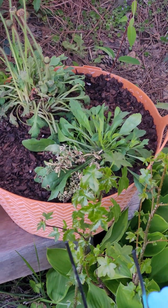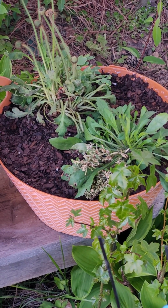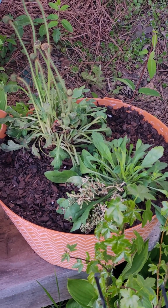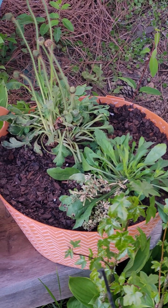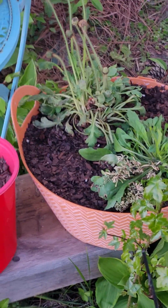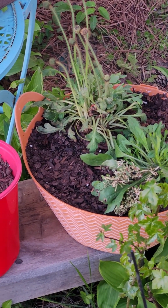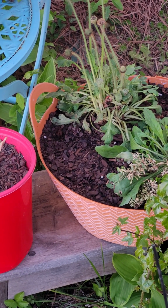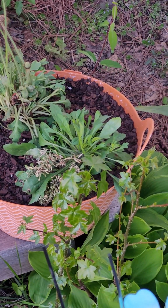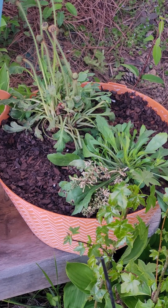We have a lot of rocks in the yard, and when I'm digging, sometimes I'll just keep them. Sometimes I use them in the garden, in the flower bed, and sometimes I put them in pots to help with drainage. So anyway, the poppy and the other little plant, which I can't remember the name of, I did keep the container it came in, and I'll share with you later on what the name of it is. But I'm gonna see how these do, and I'll keep you updated on those.